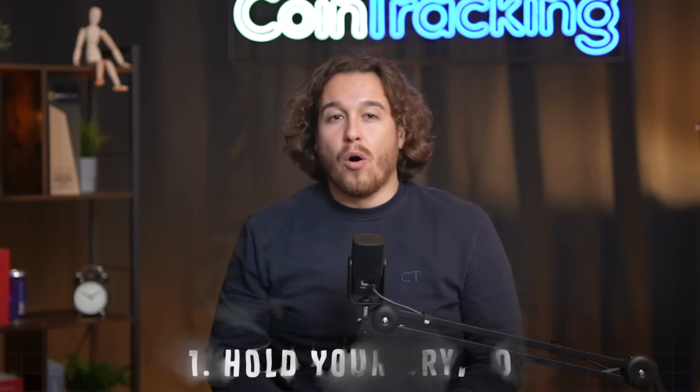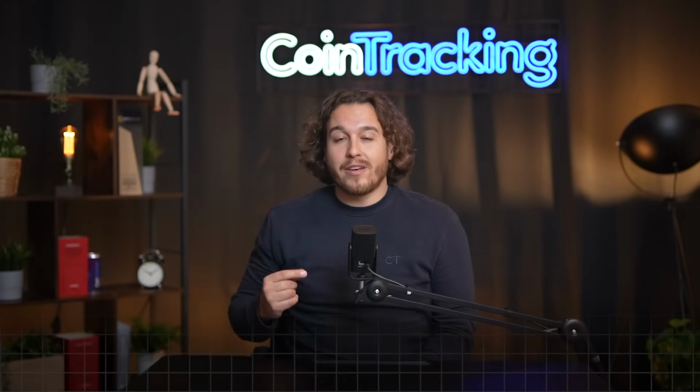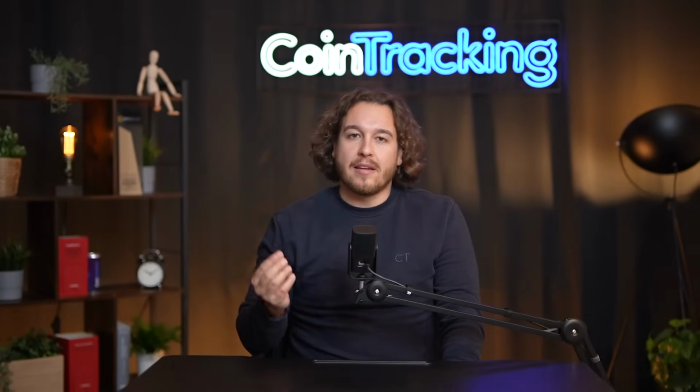Tip number 1, hold your crypto. When you hold your crypto without selling it, you don't trigger a taxable event. In simple terms, holding onto your coins means you don't have to pay any taxes just yet. The longer you hold, the more time you have before the HMRC comes knocking. This strategy works well for anyone who believes in long-term gains and doesn't need immediate liquidity.